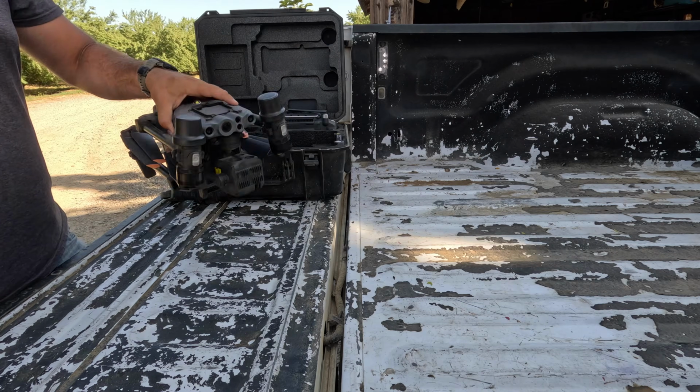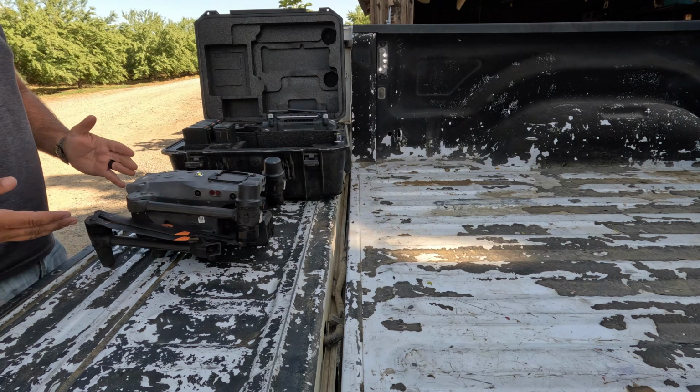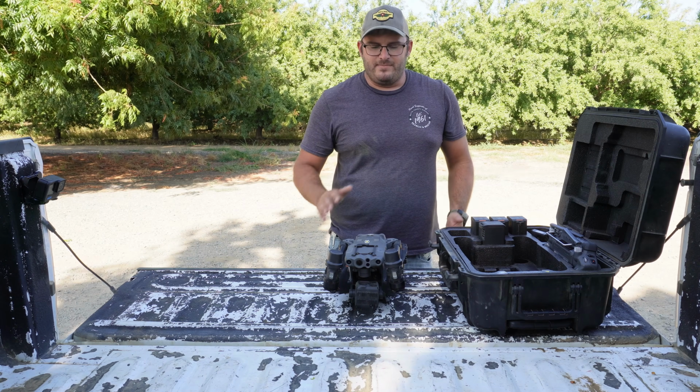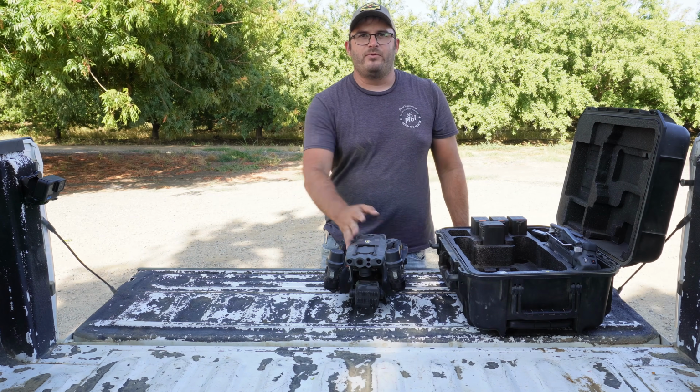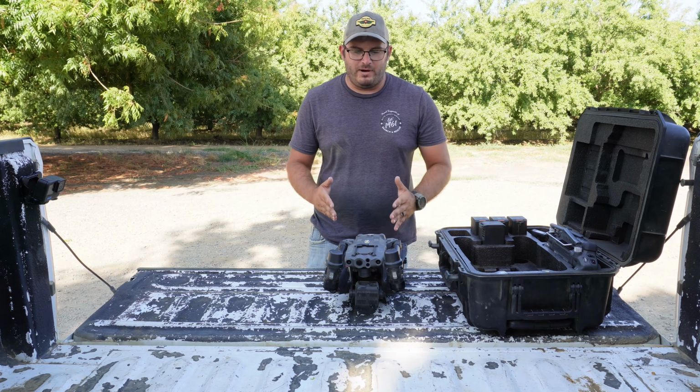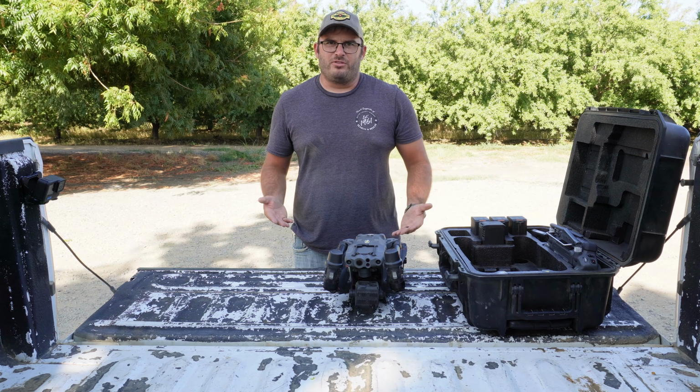So I pretty much carry the Matrice 30T with me everywhere I go. Every now and then I'll break out the Mavic 3T, but this just outclasses it in every way, shape, and form. But if I know I'm gonna be doing a fair amount of hiking, I'll usually break out the Mavic. This is just a great all-around drone for anything life is gonna throw at us.